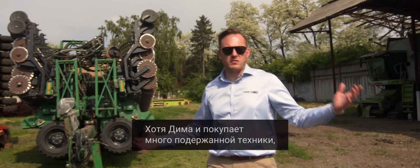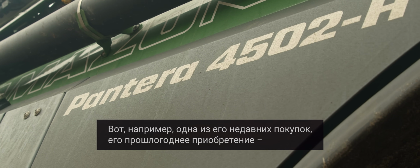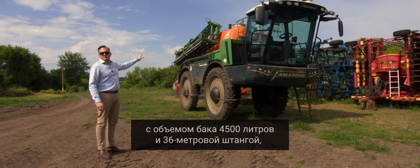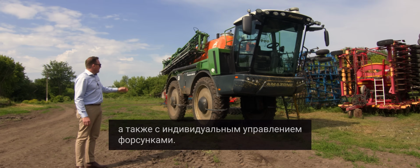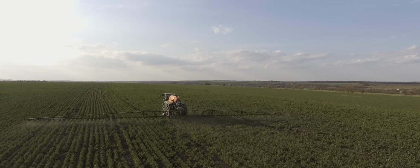Although Dima buys a lot of second-hand machinery, he has to buy something new sometimes. And this is one of his more recent purchases. He got this last year, an Amazone self-propelled sprayer, the Pantera 4500, with a 4,500 litre tank and 36-metre boom. It has Selectron individual nozzle control, it raises up, the wheels go out. It really suits his cropping, and it does a great job, and he's very happy with it.